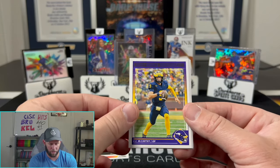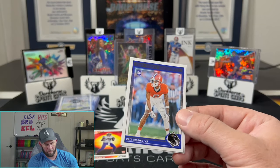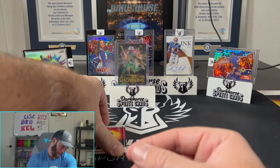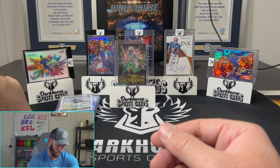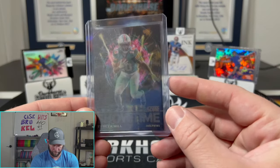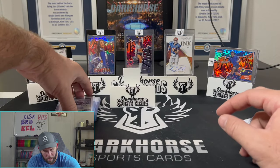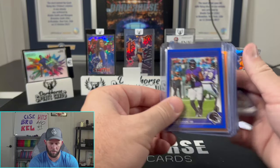And at this price point, all right, we did get a JJ McCarthy too. That's nice. A Wiggins and finishing out with Elijah Jones. At this price point, you can't be too upset. You really can't, folks. I mean, we hit the case hit. Tyreek Hill, very cool card on the Showtime. We got a Stroud too.